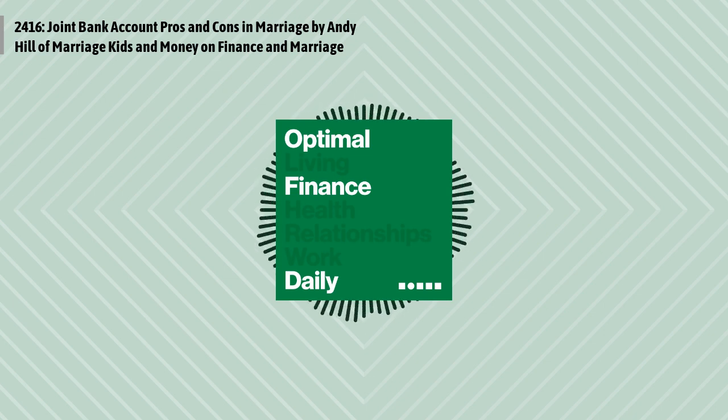Number 3, life stages. Another consideration to make when weighing the pros and cons of joint bank accounts is where you and your partner are in life. A couple who's starting out with a small net worth may have a much simpler time combining most or all of their finances. However, if you and your partner set up multiple financial accounts and build a more significant net worth before you met, it might also make sense to keep some of those accounts separate.